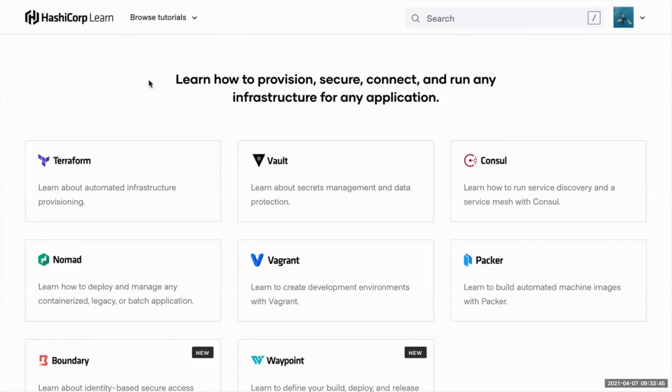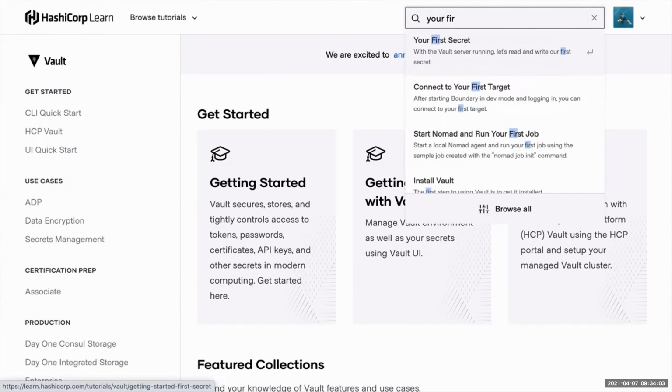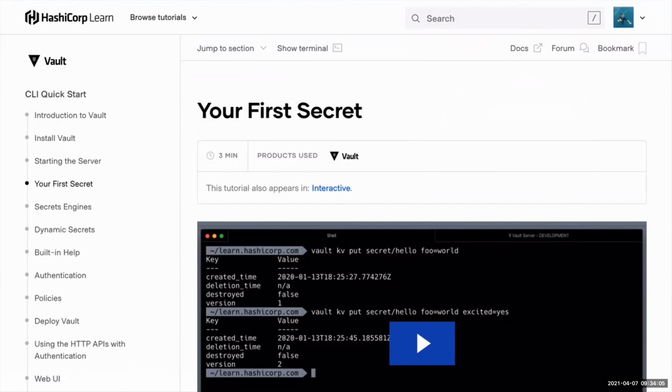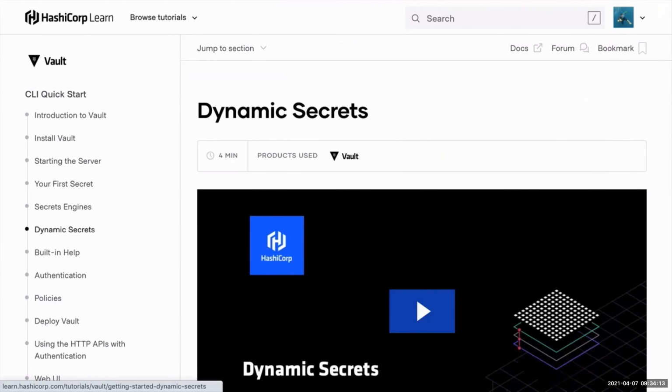The first thing I wanted to show you was the learn.hashicorp.com website. If you haven't seen it before, it's a goldmine of great hands-on tutorials for learning the ins and outs of Vault. Say for example that you wanted to use Vault to store static secrets, things like usernames and passwords. Well, there's a step-by-step guide on that. What about if you wanted to generate short-lived AWS dynamic credentials? Say you have a backup job that runs periodically and you just need a short-lived credential for that. Well, we have a guide for that as well.